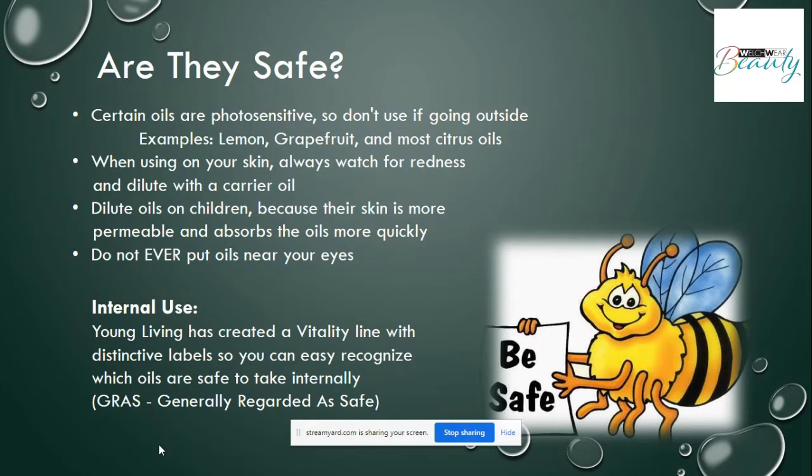There are certain oils that are photosensitive, like lemon, mostly citrus oils, lemon, grapefruit. So when you're out in the sun, you'll see that on the label. They're just photosensitive. So when you use them on your skin, you watch for maybe some type of reaction. And what we're going to show you in just a minute is how to dilute that with a carrier oil. With children, we dilute oils. Their skin's just a little bit more permeable, and so it's going to absorb the oil quickly.